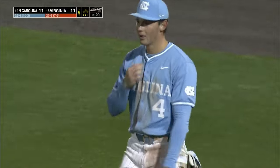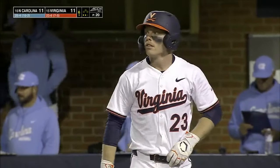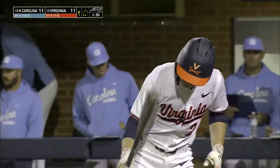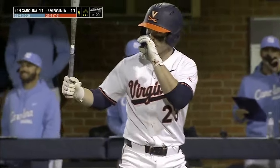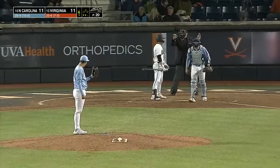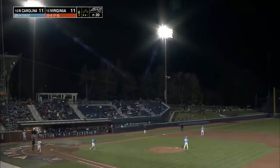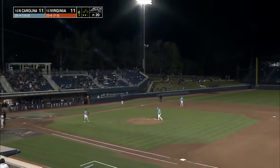Outside of the weather, which I'm sure nobody's really enjoying playing in, in a game like this, I know the pitchers aren't having fun. We're just not going to let pitchers listen right now. How fun is it when it's back and forth like this? This is the best for position players. I mean, you're chomping at the bit for your chance to have your next at bat.